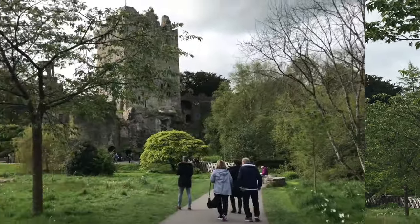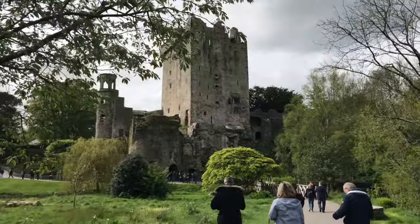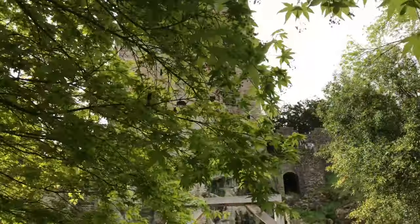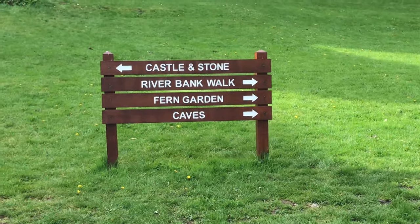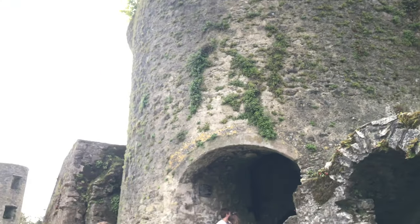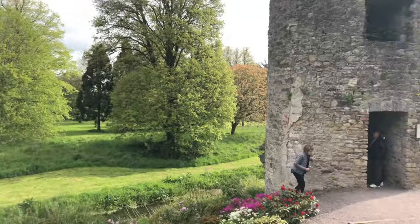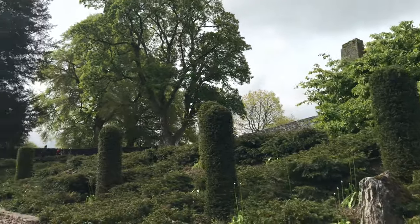So why Blarney Castle? Well, first, let's describe what a castle is. A castle was a strategic military building, and the first consideration had to be the location of the site. Castles were always built on elevated sites in order to give a clear view of the surrounding countryside from all points, north, south, east, and west. This was a vital necessity to give the defenses an early warning of approaching danger.